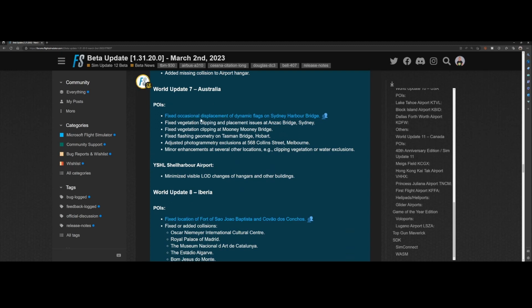They fixed several things, including the vegetation clipping, occasional displacement of dynamic flags on the Sydney Harbour Bridge, flashing geometry on the Tasman Bridge, adjusted photogrammetry exclusions at 568 Collins Street, Melbourne, and minor enhancements at several other locations. That's probably to keep the list a little bit shorter. The Shell Harbour Airport, they minimized visible LOD changes of hangars and other buildings.